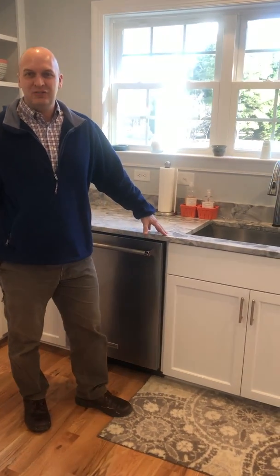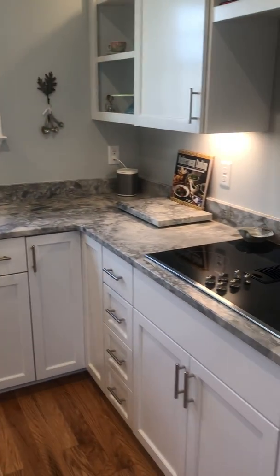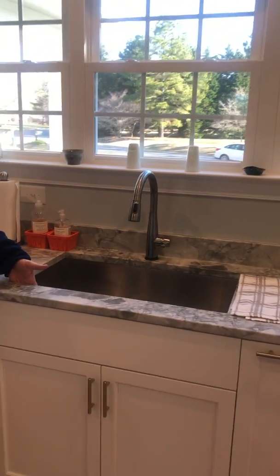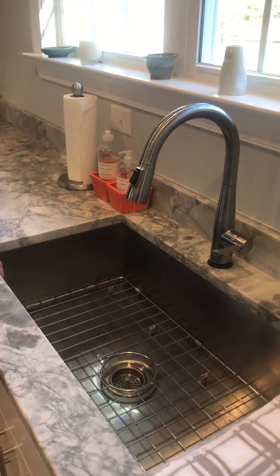Today we're out here in New Kent County, east of Richmond, looking at our kitchen of the week in Super White. So we'll just pan around over here. You can take a look at the nice cooktop. Over here we have the sink. And again, back to the deep single bowl sink is making a comeback.